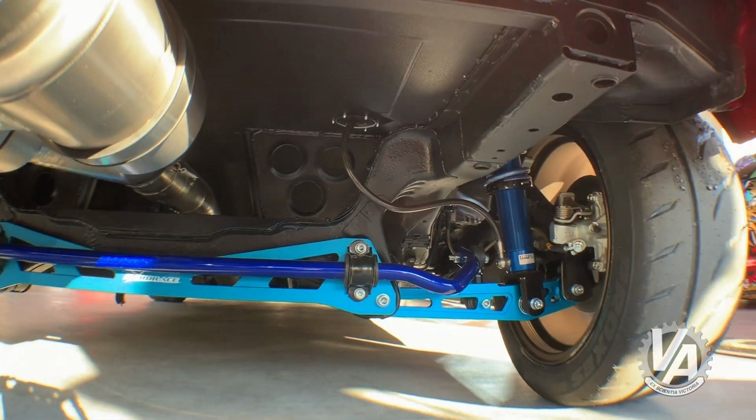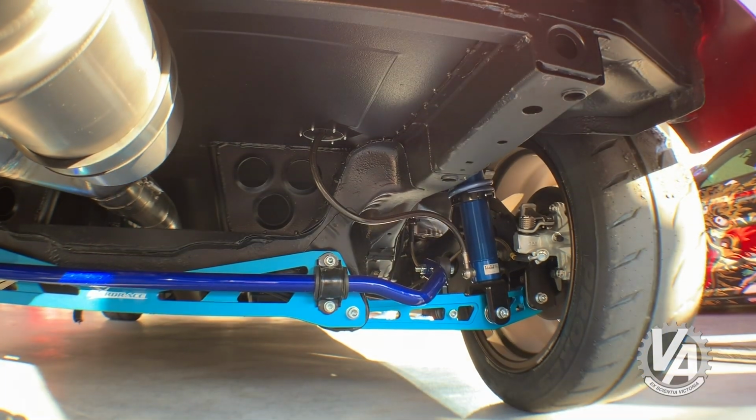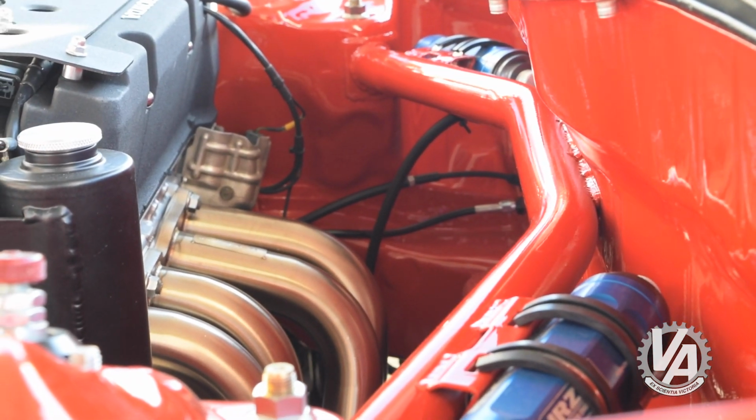So with the complete suspension of the car, we have pretty much anything that Hardrace offers for the EG, we threw on there. Most of it is spherical. It all works together. And then you have the JRZ coilovers. And then I did a lot of reinforcement of the chassis, which kind of works together also with the suspension.